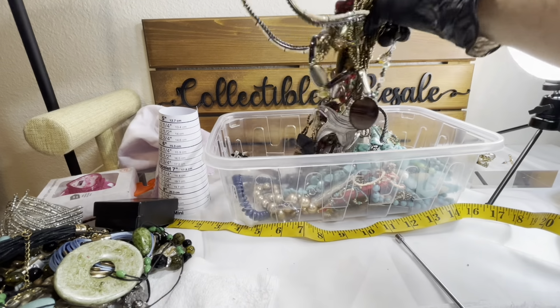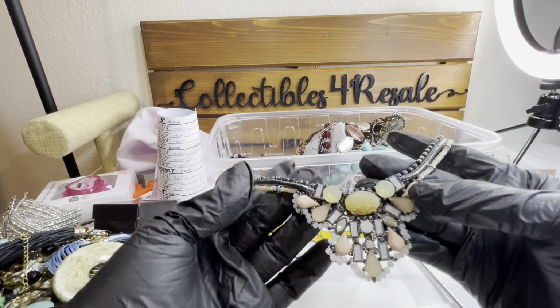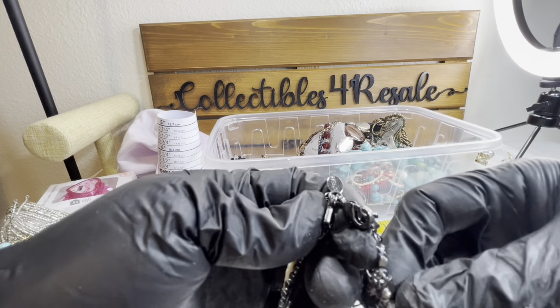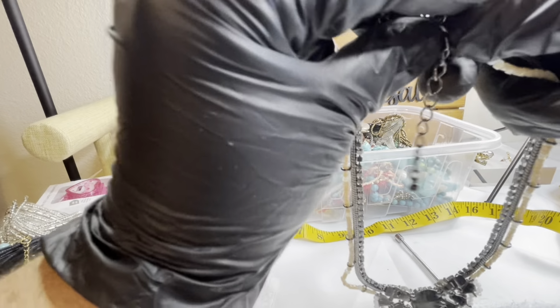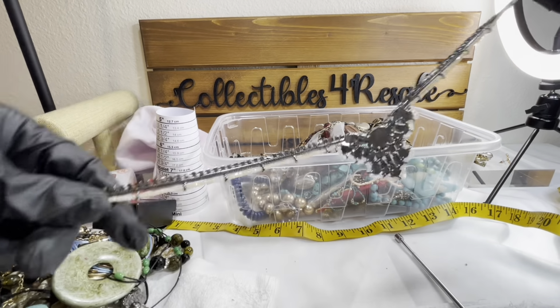Thank God it's not crazy tangled. Hopefully it's not making too much noise. Oh, this is pretty. It's giving me J.Crew vibes, but I doubt it. Let's see, what is this? Oh, Express. Okay. I've seen some of their pieces do okay. I mean, they're a mall brand, so they're not super high end, but they do make some pretty things. Pretty clothes too.